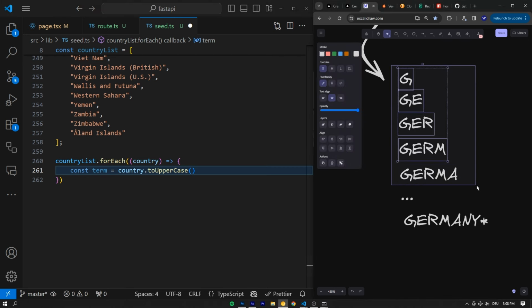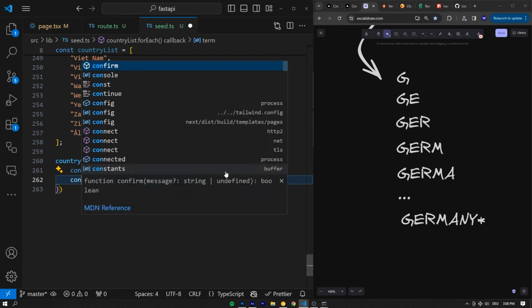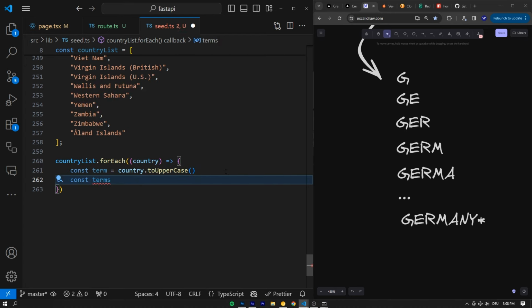As I mentioned, these are all going to be uppercase, so there's no case sensitivity involved in the search. And let's also initialize a new const and call it terms, as the plural. To tell TypeScript what this will be: an object with a score of 0. All of them will have a score of 0, and a member, which is going to be the string, the country. This is going to be an array of these objects, which we can initialize as an empty array.